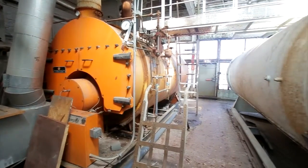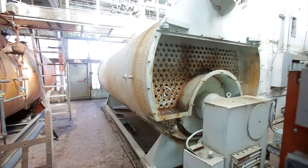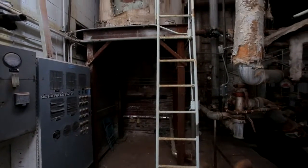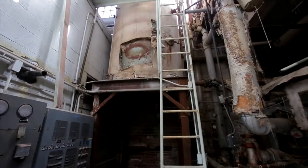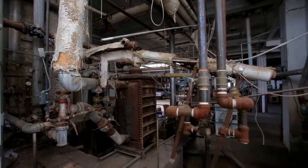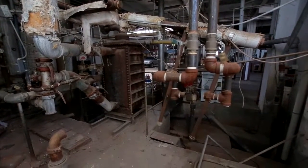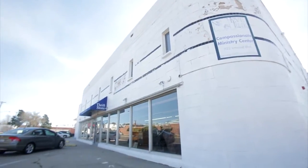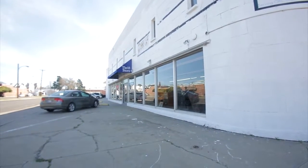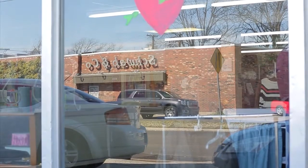We have 2 boilers that have a 6-inch gas line coming into them. It's obviously capped. It doesn't come into the building now, but when it was operational, they had a 700 horsepower boiler. They had 2 of them to just heat the water for the building. And those are still in the building, and we'll eventually cut them up and take them out. It's a fascinating building. It's got a fascinating history, and we're just excited to be here doing what we're doing and trying to make a difference for our community on every facet of our community.